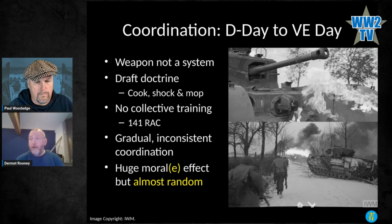You get the D-Day, D+1, D+2 diaries. You get a lot of examples of, we were attacking this village and a Churchill Crocodile happened to drive past, and we said, can you flame this for us? And they said, yeah. Or they said, I'm sorry, we're out of fuel, we're out of pressure, or we've got to be somewhere else. And they left us to it. They never seemed to be where they were supposed to be. So they developed this gradual, inconsistent coordination. People picked up different ways of doing things at different rates, and the infantry learned one trick, and the armor learned the other trick, and the flame tanks learned another trick, we think.